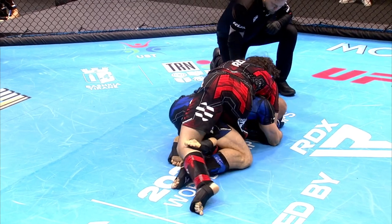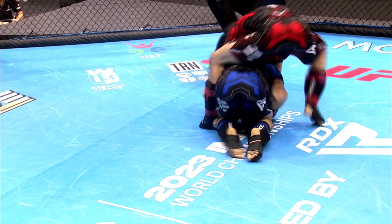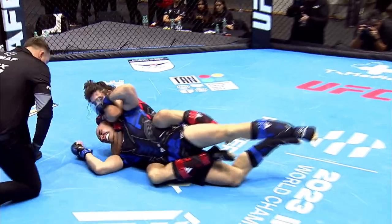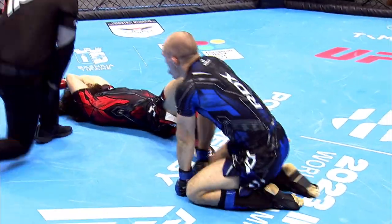The real danger here is Christensen falling into his back. So Wolski's got to try and get a hold of the arm or the neck and pull him off to the side. Rear naked choke here from Christensen, making the adjustment right underneath the chin. There's a rear naked choke. Third round finish for Team USA.